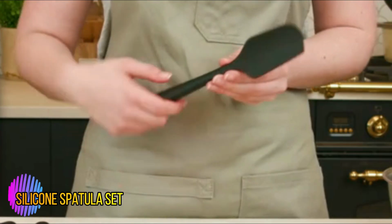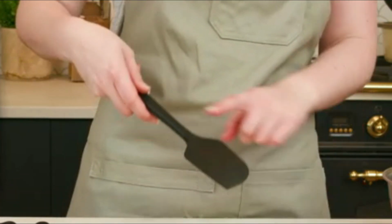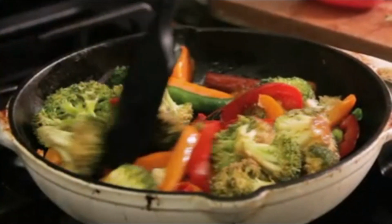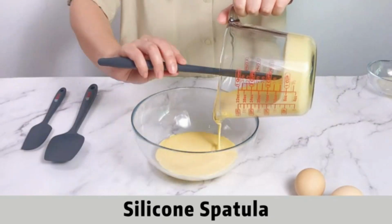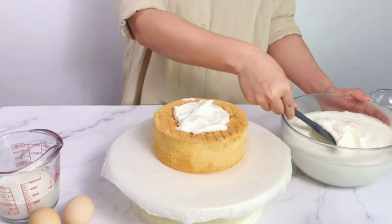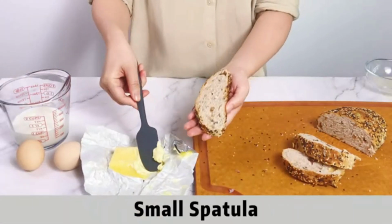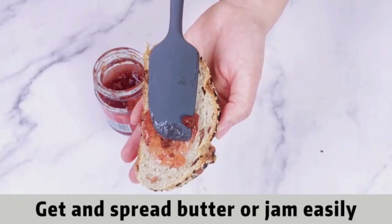Silicone spatula set. Premium 100% food-grade silicone. The silicone spatula set is made of healthy and friendly material, resistant to high temperatures up to 600 degrees Fahrenheit. No more melting, cracking, and worrying. One piece for easy cleaning. With the unique seamless one-piece design, there are no crevices for food to get stuck in. The handle will never enter the water. It is very easy to clean and dishwasher safe.